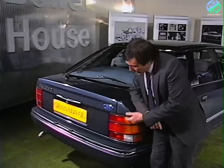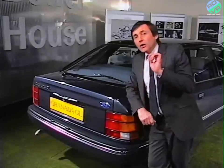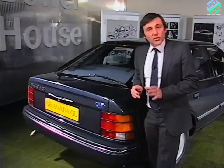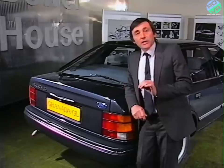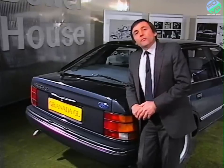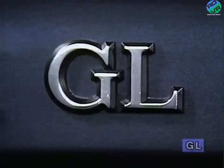Integral with the rear light clusters, a pair of high-density rear fog lamps, and a rather unusual feature about the tailgate wash wipe. Apart from normal operation on the switch, it will also start automatically when reverse gear is selected and the front wipers are on. So far, then, a range of premium features common to all Granadas. It's the GL badge here at the back that tells you the series.